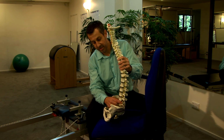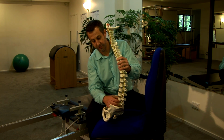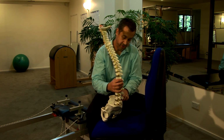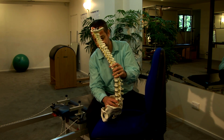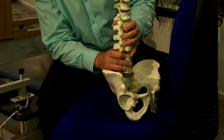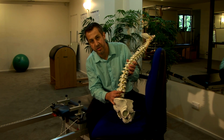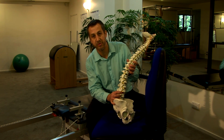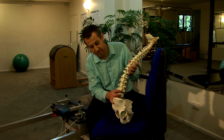Now, because the disc is actually a soft structure, it's got fibres around the outside and fluid in the middle, which is a bit like a soft jelly, so it moulds with pressure. If we put pressure on the front like that, the disc starts to squeeze out the back. And eventually, if we put enough pressure through the front of the disc, we can actually stretch the structures at the back and weaken them. If we weaken the back of the disc enough, then the fluid on the inside can actually pop through the outside because the outside wall is so stretched and weakened. This is called a disc prolapse or herniation. So you see that discs don't slip, they actually prolapse or herniate.